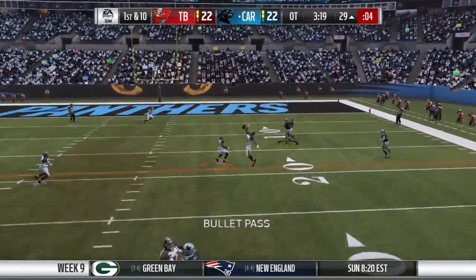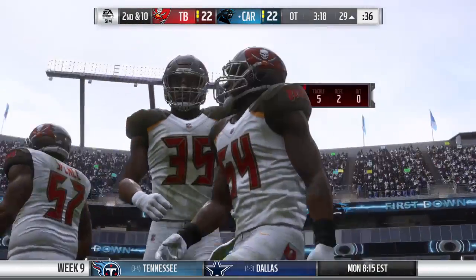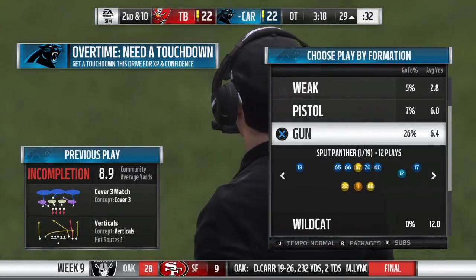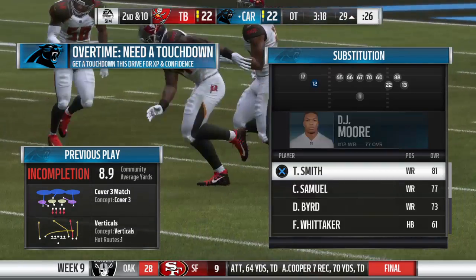On first down, Newton, and his throw's going to be incomplete. Eric Reed, the former LSU Tiger, making the play on the defensive side. It's always tough for the guys throwing the football when they think they've got a completion and the ball's almost there, and then someone sneaks a hand or two in and bats it away.